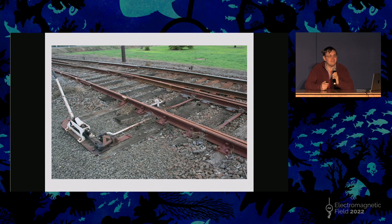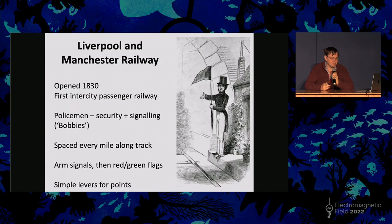But when we started having intercity railways that started carrying more people at faster speeds, we really started to need signalling. And the first of these railways in the world was the Liverpool and Manchester Railway, which opened in 1830. And in those days, they had people who took dual roles of doing security on the railway and doing signalling. And they were policemen, basically, and they were known as bobbies. And you'll still hear signalmen on the railways today referred to as bobbies. And they were spaced every mile along the track, and they gave simple signals to the trains with their arms or later on with red and green flags. And they had simple levers by the track they could pull for the points, just to stop the driver having to get out and do it themselves.